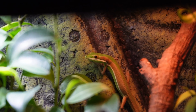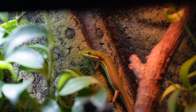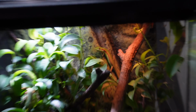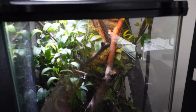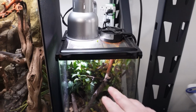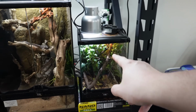Hi, buddy. Look at that. Immediately looks at the camera directly in the eye. Like, that is just so cool. These guys are awesome. Again, I showed you their parents earlier in the video. These guys take after them and are one heck of a species. Just don't sleep on the Tachydromus, okay?